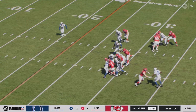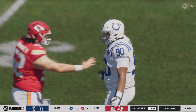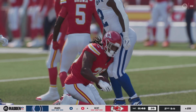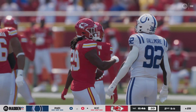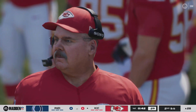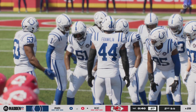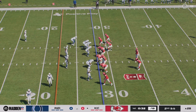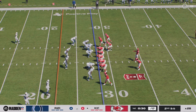Here's a give to Hunt. And he works his way for a gain of 4. He'll expect more from himself on those type of plays, but there is nobody that's going to complain about that one. If you can do math, 4 plus 4 plus 4 equals a 1st down. 4 yards on that 1st down run. Here's 2nd and 6.